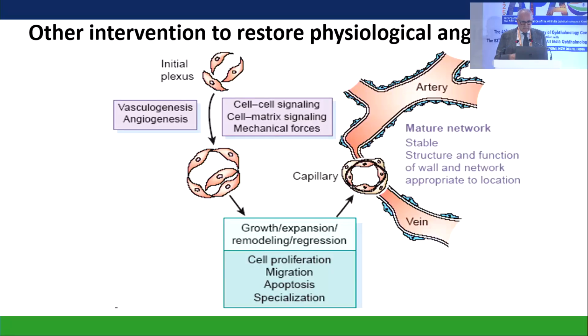And other possible interventions will be all these sites of the angiogenesis process. So a lot of work has to be done.